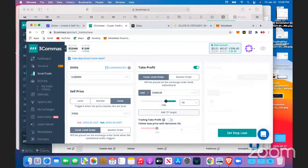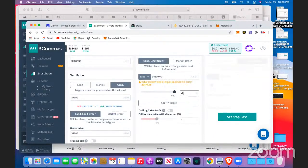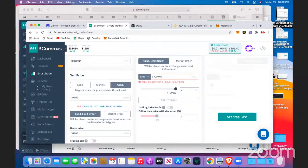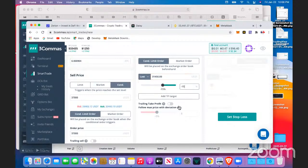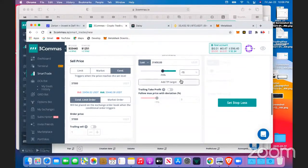Look at what I've done. I may even say minus 20%. Let me check. Minus 20% or minus 15%. Yeah, look at it. Why is this saying take profit? It's a fantastic thing, take profit.